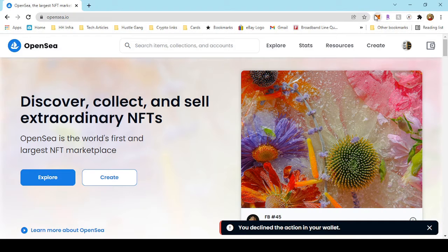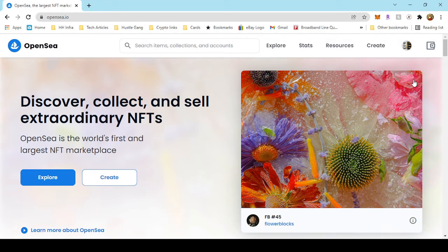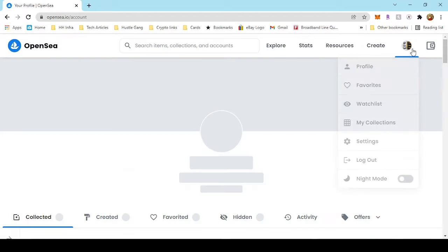So you want to make sure that you've created a MetaMask. If you need help creating a MetaMask, I'll leave a link down below for how to create one, and then link the MetaMask into your Chrome browser. And then here you'll be able to click and connect.